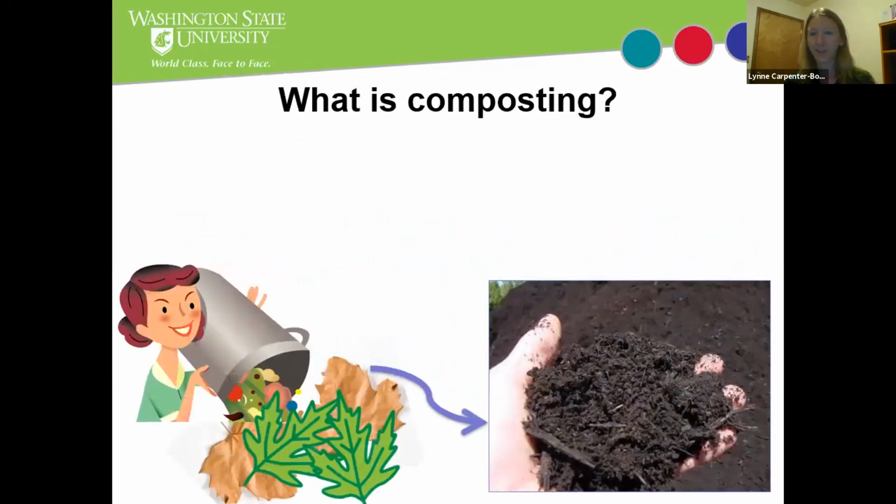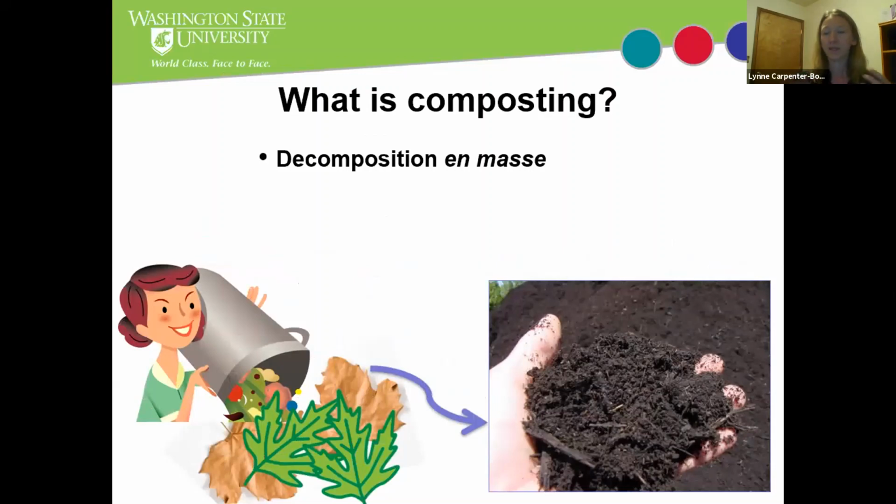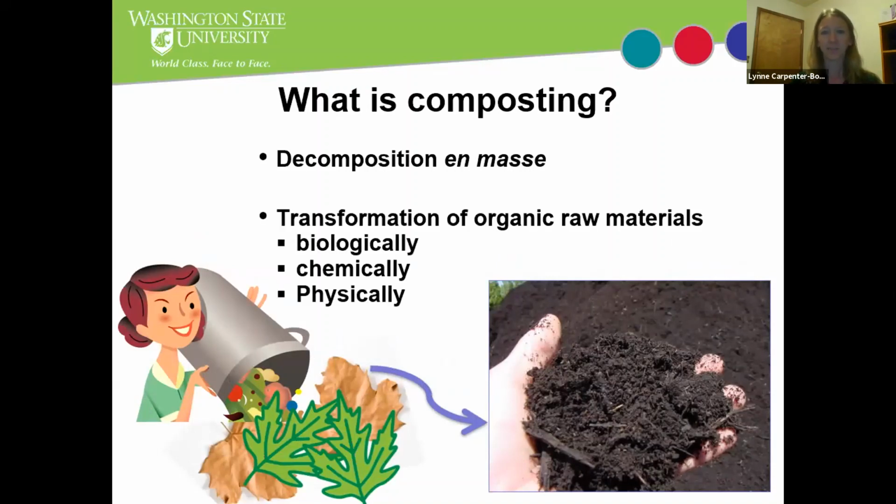So what is composting? Well, it is a type of decomposition. So any types of decomposable organic raw materials can be used, but it's really a transformational process. We transform those raw organic materials biologically, chemically, and physically into something that looks really substantially different than what we started with.